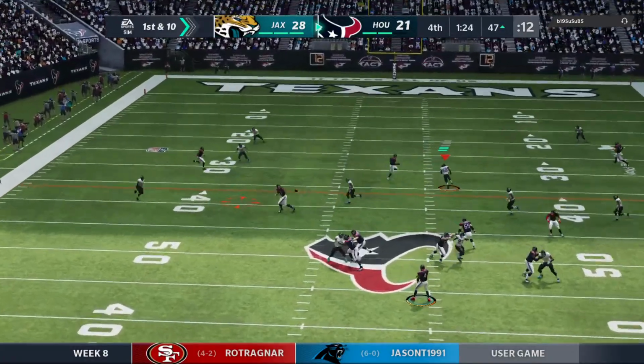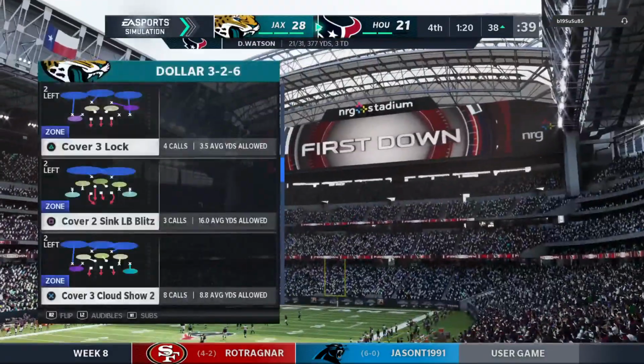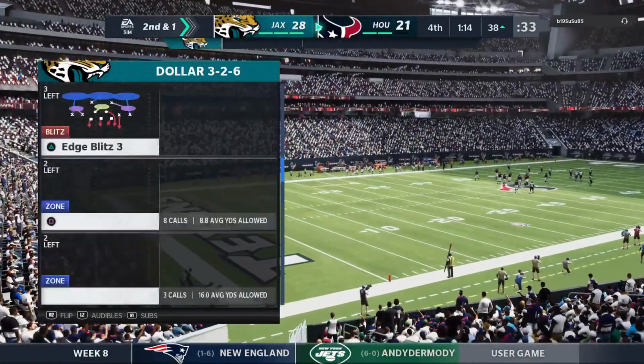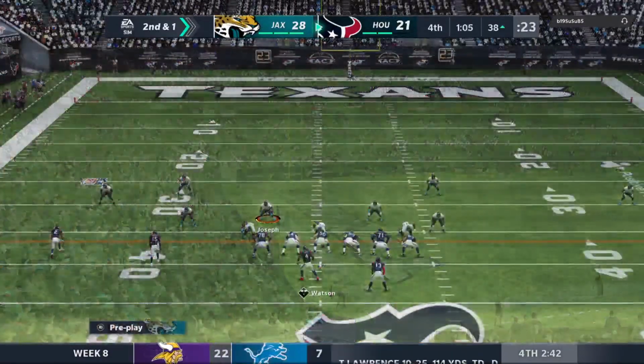Watson. And he's got his favorite target yet again. It's complete. And he's going to get a solid gain of 9 before being brought down. 2nd and right at a yard. 2nd and a yard at the 38-yard line.